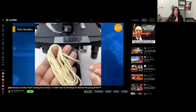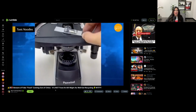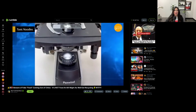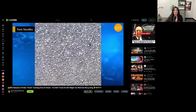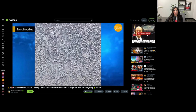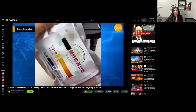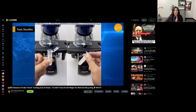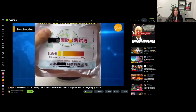To investigate the composition of fake noodles further, a blogger conducted an experiment. Observing the noodle samples under a microscope, the blogger found it strange to see granular substances clearly visible. Moreover, these noodles had strong elasticity, didn't spoil over time, and didn't become sticky. The blogger then used a borax detection kit, which confirmed the presence of borax in these granules.